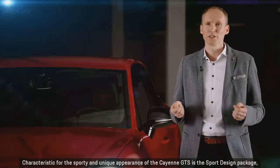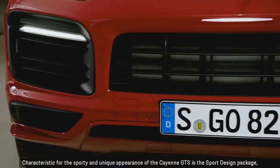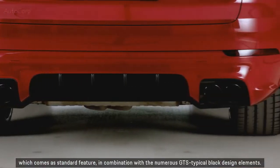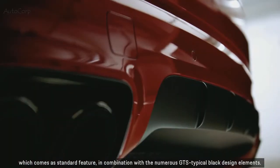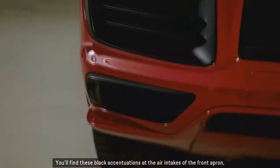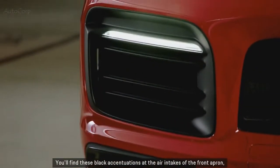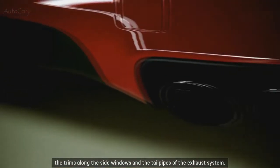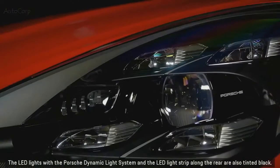Characteristic for the sporty and unique appearance of the Cayenne GTS is the Sport Design package, which comes as a standard feature in combination with the numerous GTS-typical black design elements. You'll find these black accentuations at the air intakes of the front apron, the trims along the side windows, and the tailpipes of the exhaust system.